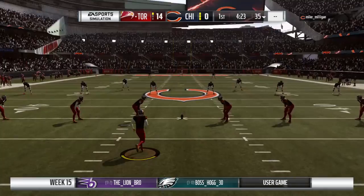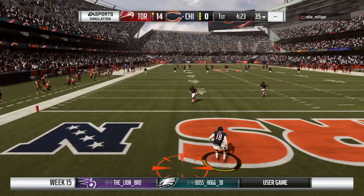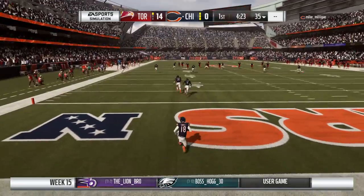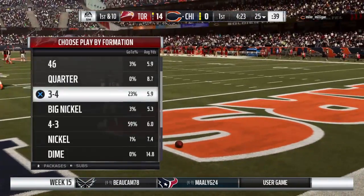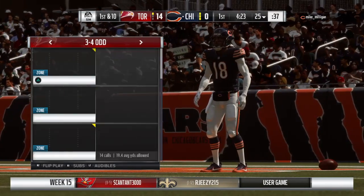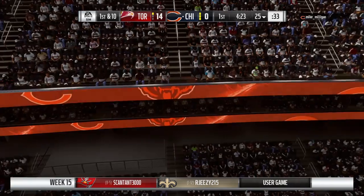Here's Myers now to kick it away. This will be taken to the back of the end zone. And now the Bears coming out as they get ready. Already down 2 touchdowns here in the first half. This becomes a pretty important drive, doesn't it?